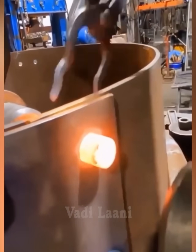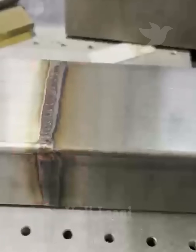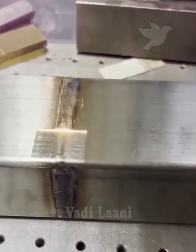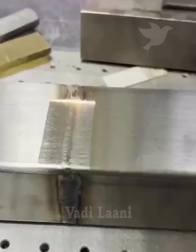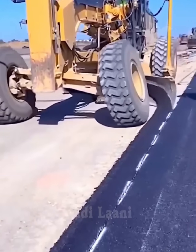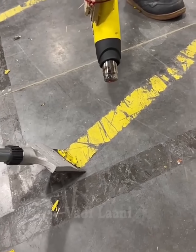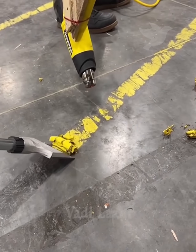Hot rivets are used to securely connect two metal sheets. Using a laser, the weld is quickly and evenly polished. To carefully and easily remove the old sticker from the concrete floor, it is heated with an industrial hairdryer.